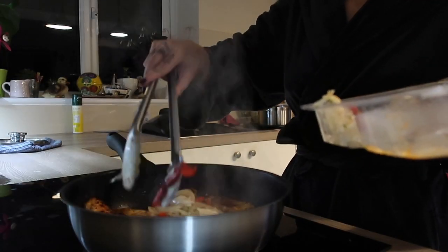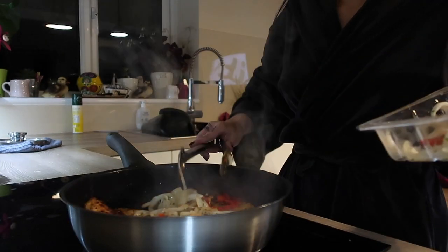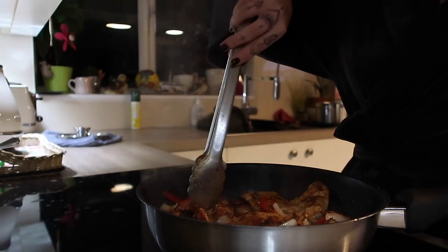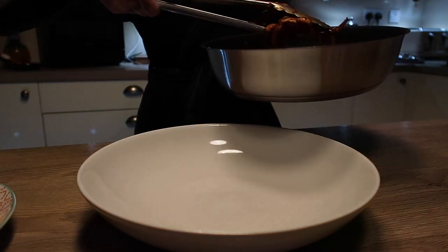And then I will add in the onions and the peppers and mix it all together and leave it for around 5 to 10 minutes. And that is this evening's dinner complete.